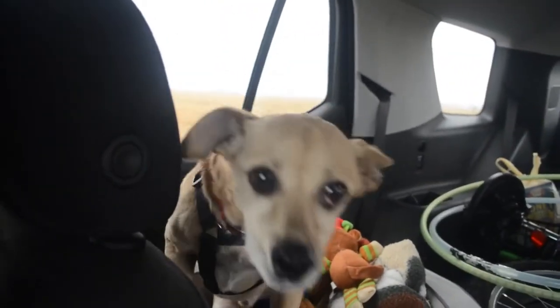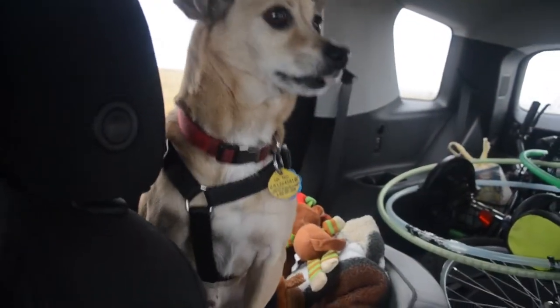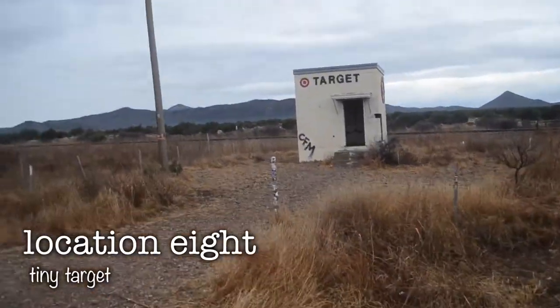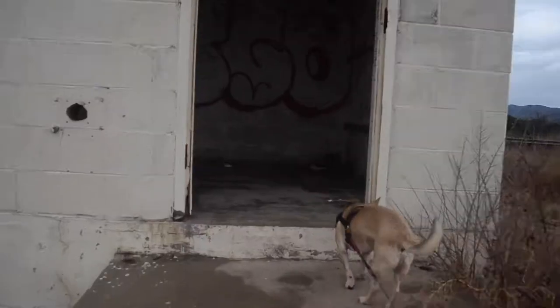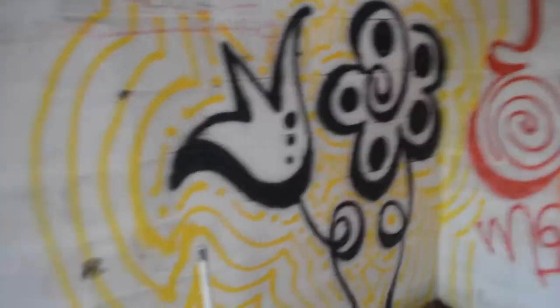Daddy! We found it! We found the tiny Target! Aww! It's all tagged up and trashed in here! Those are really pretty.